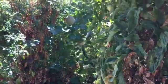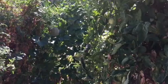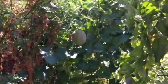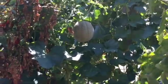Just didn't do that good. So what happened was my melon plant actually just kind of took the space of the cherry tomato plant, and now I've got a melon growing where the cherry tomato should be.